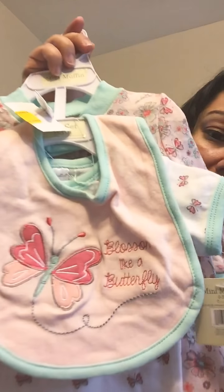And you have to understand, this is a 3-piece set here. You have to understand where I live on the East Coast, they don't have yard sales all the time. This is a summer Carter's. This is really cute.